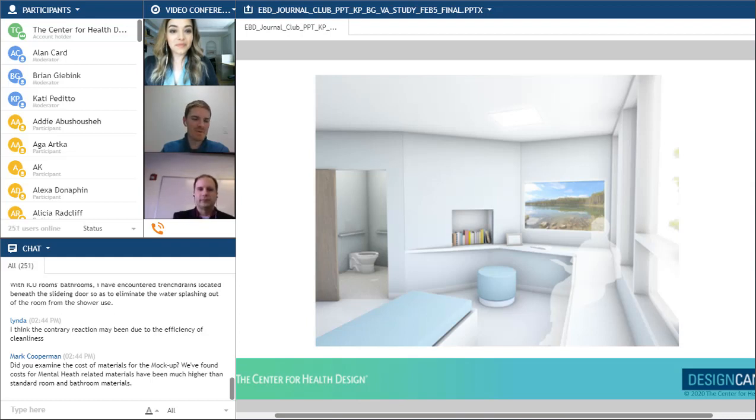Sorry, was the question what did we learn from the mock-up? So what were the unexpected things that you learned from the mock-up?